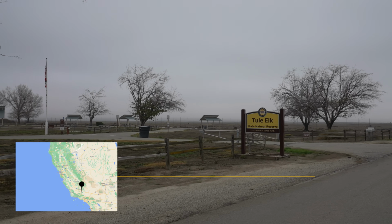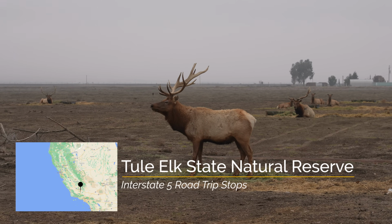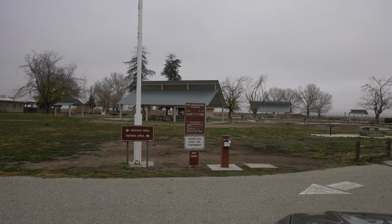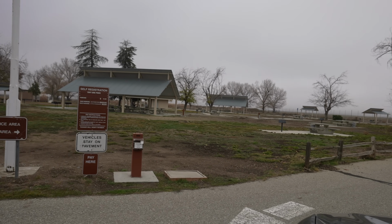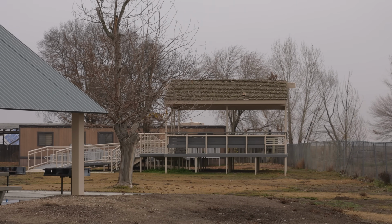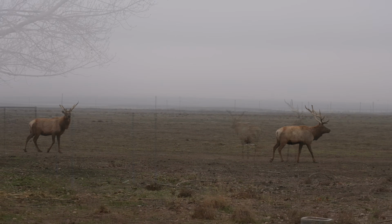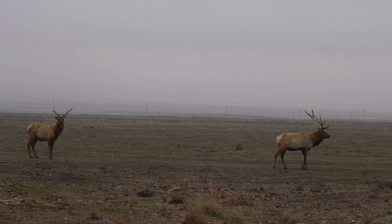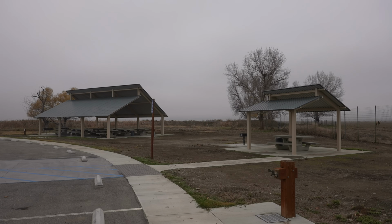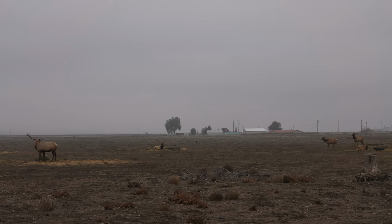My next recommendation is the Tule Elk State Natural Reserve. The Tule Elk Reserve is another state park located about 5 minutes off the highway. This park has lots of dedicated land that protects a herd of Tule elk. These elk used to be prevalent in the area but were hunted almost to extinction. Many decades of work was done here to preserve the area for them and to work to get them thriving again and relocate them around California.